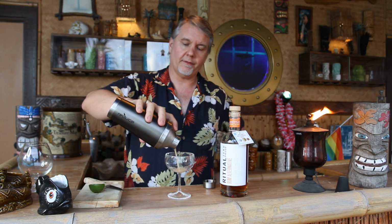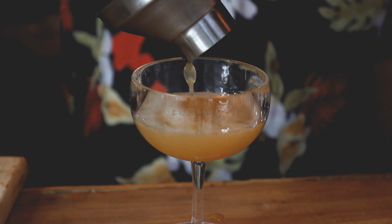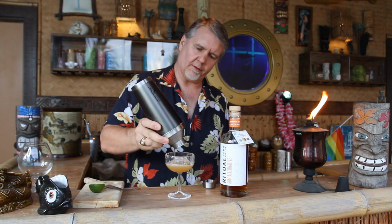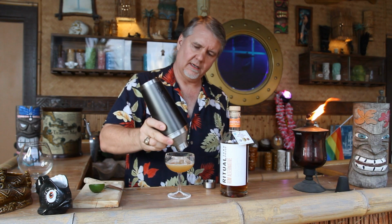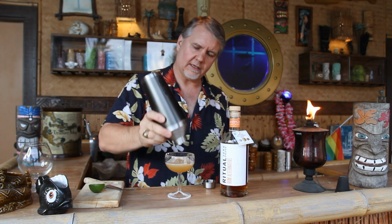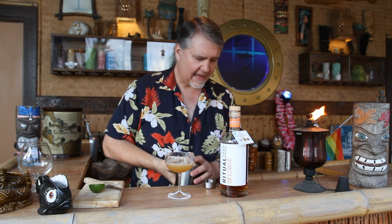Now let's see what we come up with. See, you're not getting as much volume with this because you're not getting that ice dilution. So you might have to adjust the recipe a little bit if you or your guests want a daiquiri that is equivalent to the traditional serve. Let's say about 1/4 less than would normally get.